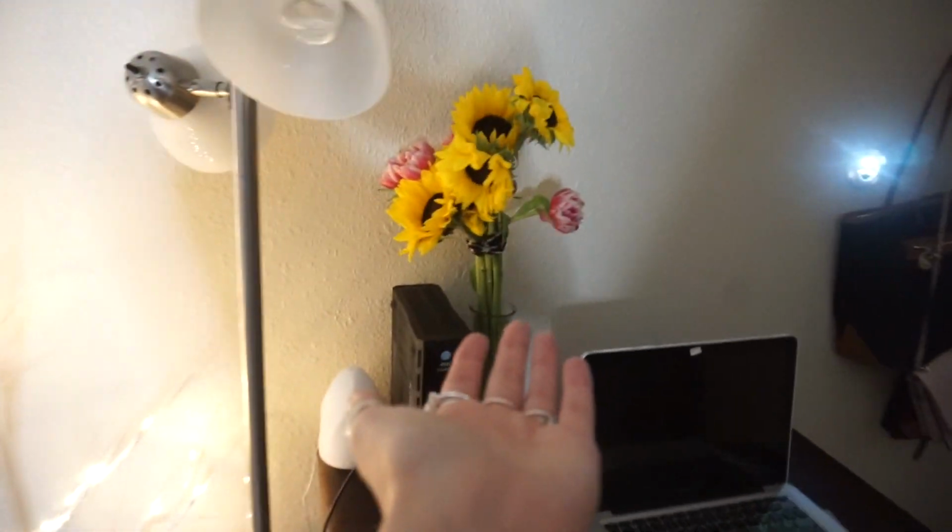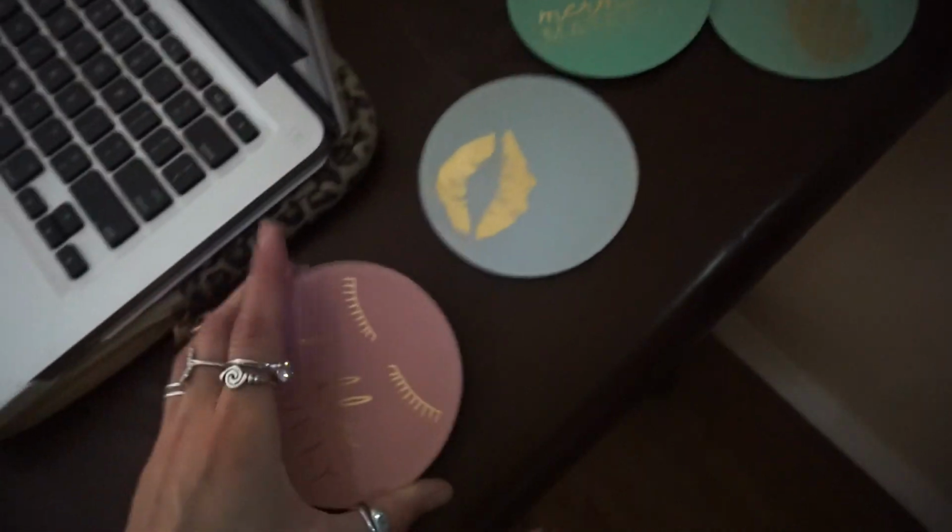Here's my desk. Nothing new here, I don't think, except for the flowers from my lovely boyfriend. Coasters for when I drink coffee in the morning. Here I'm hanging 4 of my purses that I use the most. And my little Fenty slides, because sometimes I want to wear shoes in my kitchen.